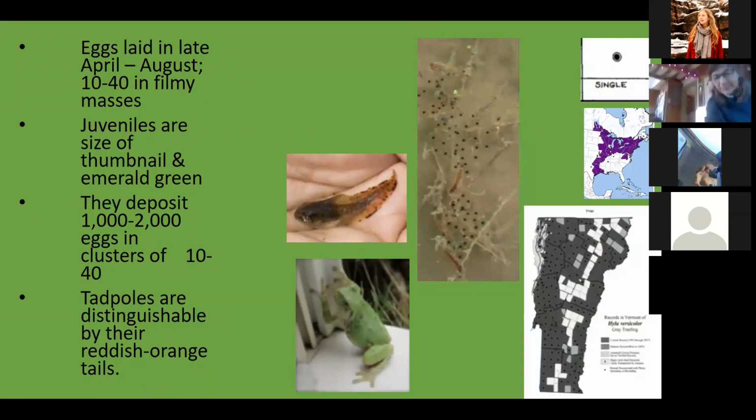Their juvenile stage, they turn this bright green color. At Audubon, you can find them hiding in the milkweed after they have emerged from the pond, and they have those really sticky toes, which are really cool.